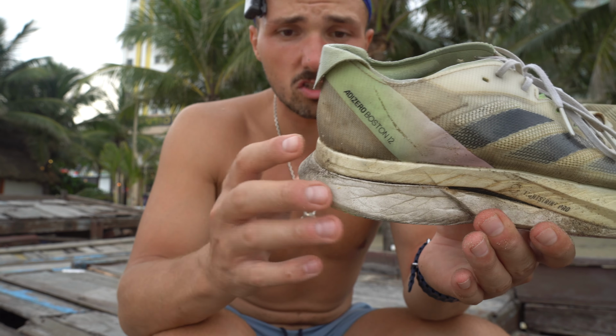Front foot, that's all Continental rubber. Honestly, it's fared really well over 900k. I'm not a light guy. I'm 92 kilograms, so they've done well, especially with most of my runs being on the asphalt. They've actually held up incredibly strong. The grip on them is amazing. I've never slipped in them. Always been quite stable and comfortable running long distances.